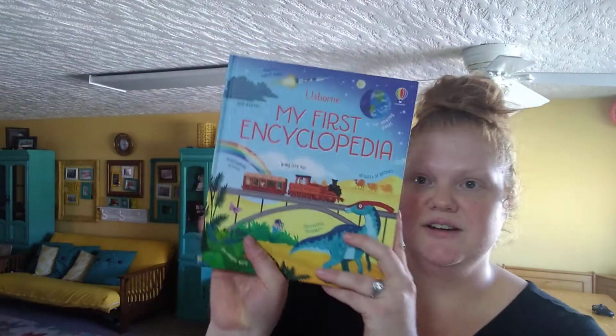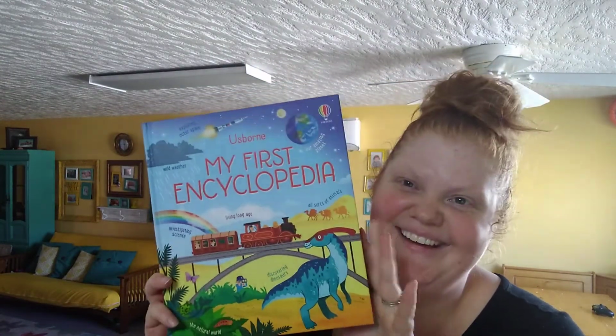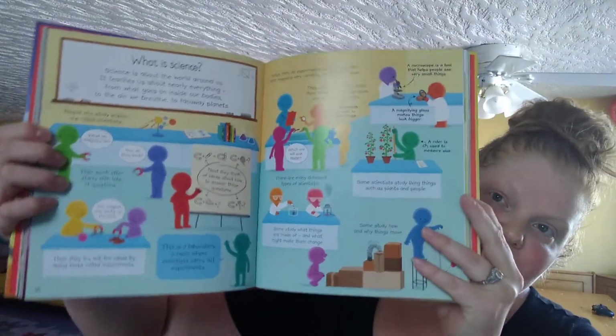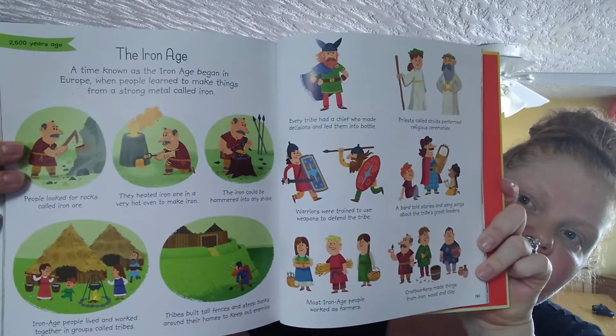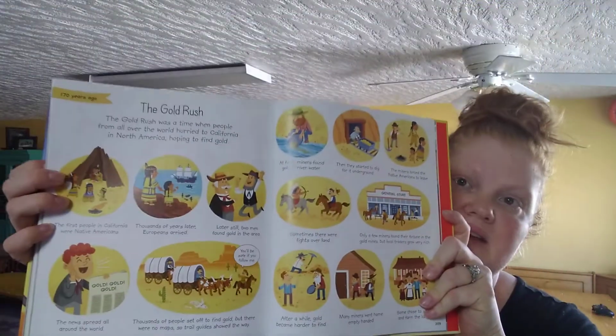Usborne, My First Encyclopedia. I'm obsessed with this book. It is beautiful. Okay, so here's a science portion. Let's see. I'm talking about animals, different things. Can't see backwards. The Iron Age. It just goes through different things of the encyclopedia.